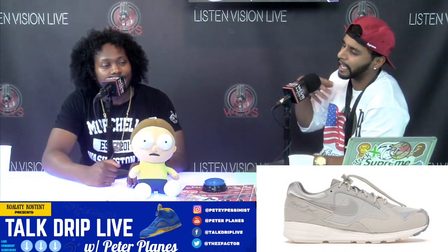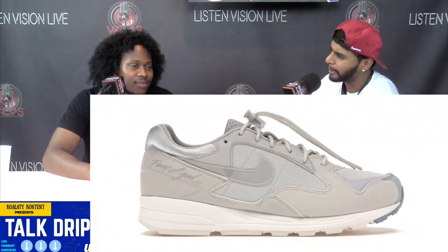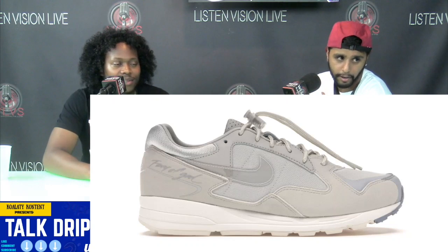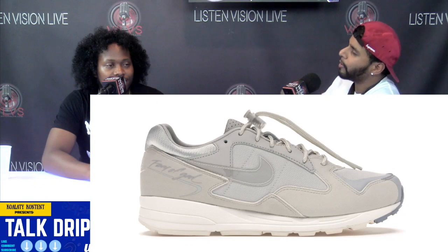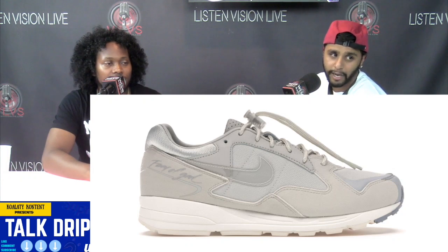We love this shoe. Moving on. So we got the Fear of God Nike Air Skylon. The white ones came out beforehand. We also got the black ones. I have the white ones. I like them, but they were a sleeper. These are the light bone colorway. It's like a running shoe, an everyday shoe. Nothing too hype. But Jerry Lorenzo definitely put his touch on them.